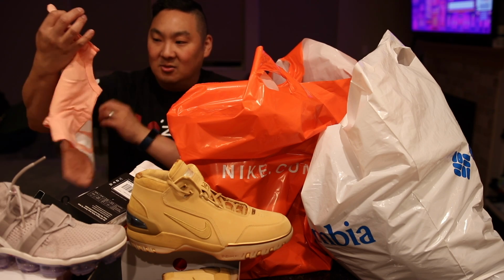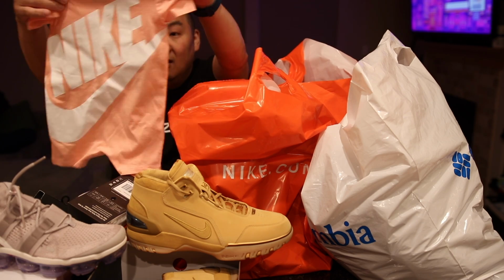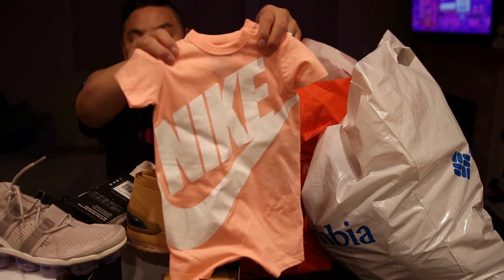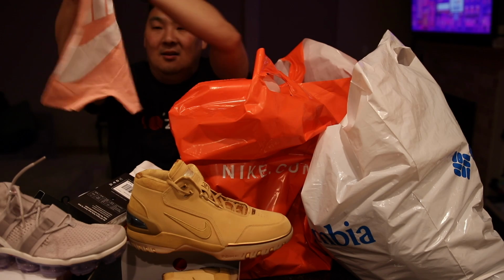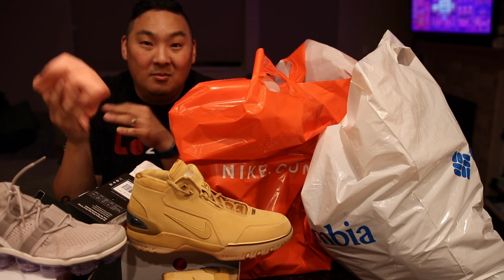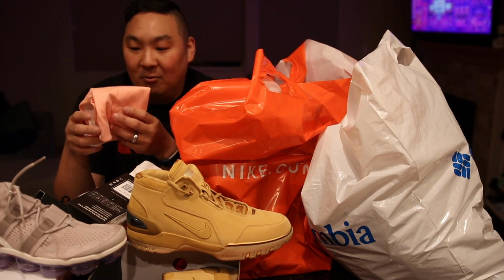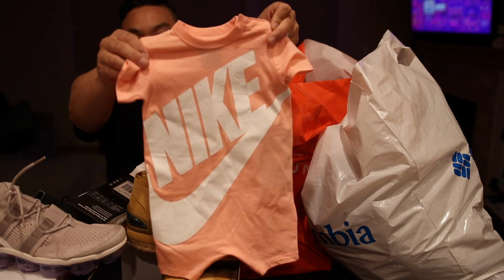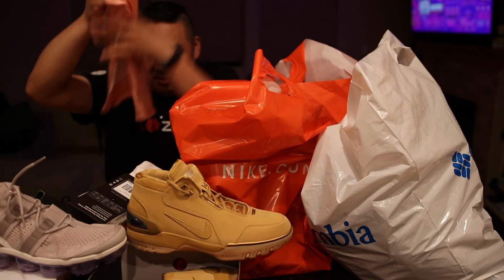Wife picked this out. I thought this was super cute. This is actually a little itty bitty Nike onesie for the little baby that we have on the way in September, a little baby girl. Just so you guys know, spoiler alert, we already know the name. It's going to be Madeline. It's just a name that I really liked, and so that's what we're going to call her. But this is going to go to her. I'm really excited, a really cute little Nike onesie sort of thing.